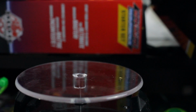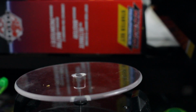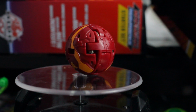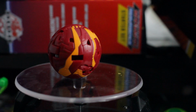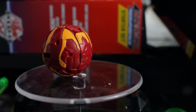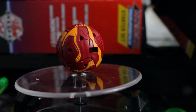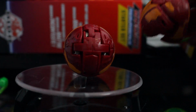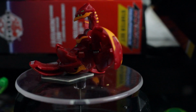But next up is my new favorite Bakugan, because he's now the boss Bakugan of my new deck. It's Pyrus Serpentes Core, and interestingly enough, there aren't many Pyrus Bakugan that have a lot of red. I know there is Pyrus Dragonoid, but the other, more recent Pyrus Bakugan have a lot more orange on them that takes away from the red. But Pyrus Serpentes does have the red as the main focus, and yeah, look at him.